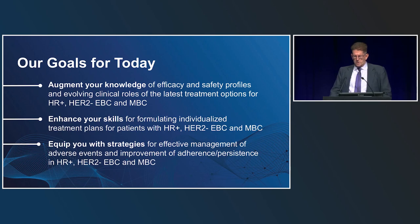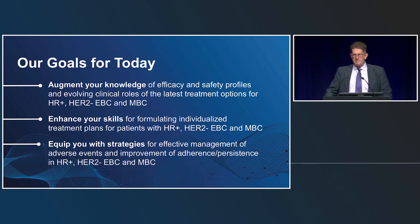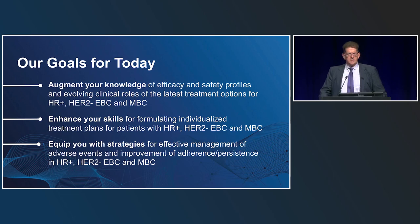Italy. So our goals today are to augment your knowledge on efficacy and safety of evolving therapies in hormone-positive early breast cancer and metastatic disease, look at your skills for formulating treatment plans for these patients, and equip you with the best strategies to manage adverse events to improve adherence and persistence with therapy.